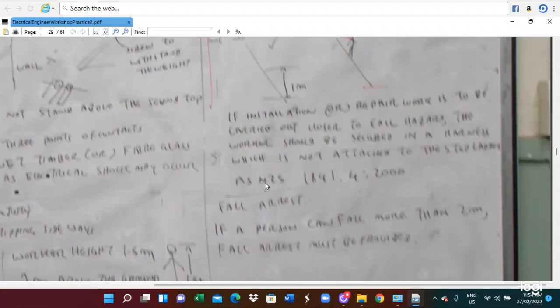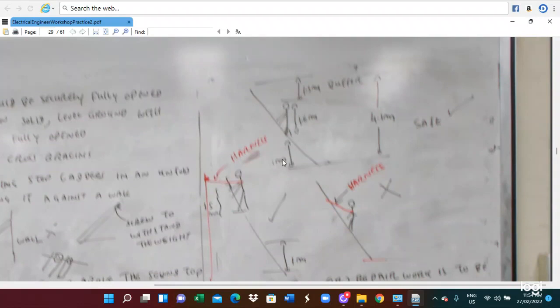So here you use a ladder. So this is 1 meter here, 1.7 meters and 1.5 meter buffer zone. This is the correct one. Worker height is 1.7 meters, 1 meter above the ground and 1.9 meters buffer zone.